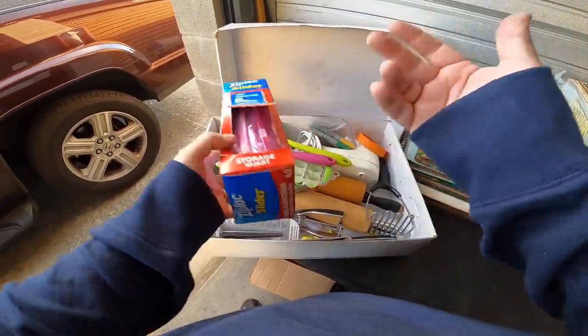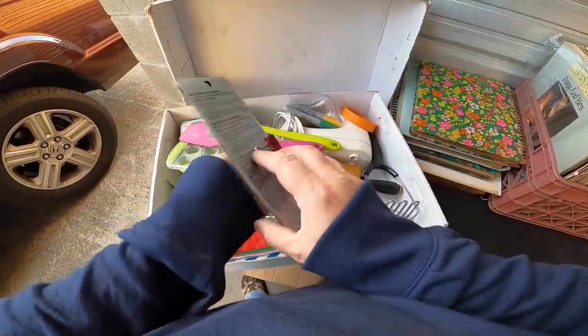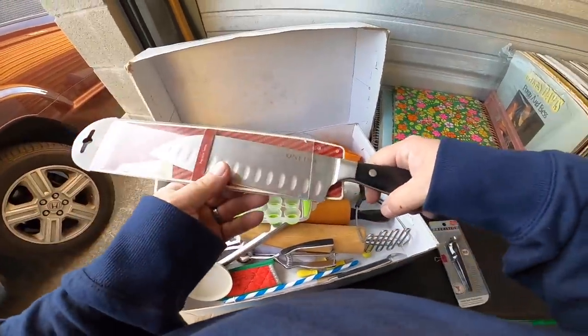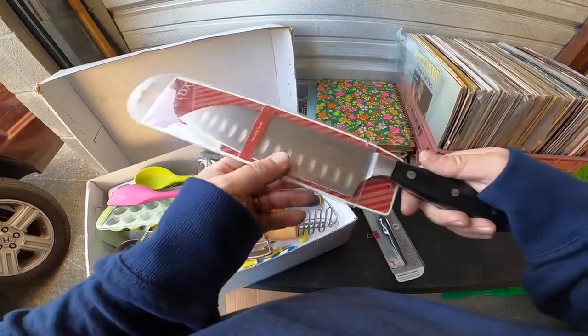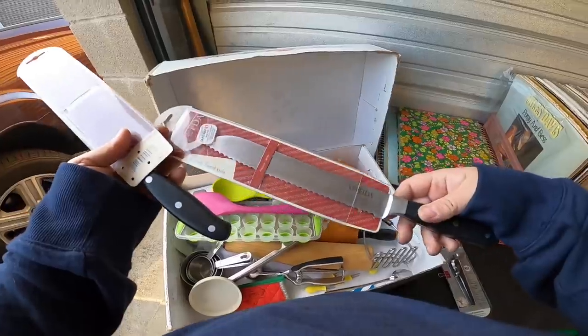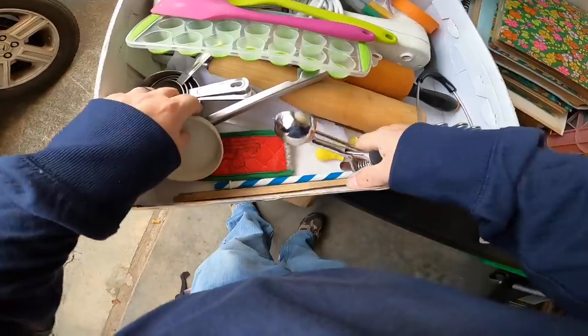Alright, that's good. I'm gonna get some Ziploc bags. Saves me a few bucks. I always save those. Meat thermometer. Okay. Onita. That's actually kind of nice. 7-inch Santoku knife. Alright, that's decent. And we got another one. Bread knife. 8-inch bread knife. Brand new. Onita knives. They look brand new.